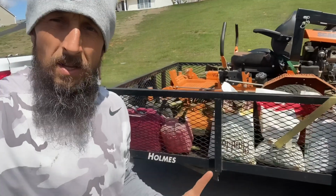Got the trailer loaded up, got the Scag. I got 2 properties to go hit. Got the Holly-tone, Plant-tone. Those 2 properties are gonna be beautiful. One of them's the first cut. The other one is the yard that we aerated and seeded 2 weeks ago. Kind of excited to see if anything came up, or maybe they forgot to call the other company and cancel the pre-emergent treatment.